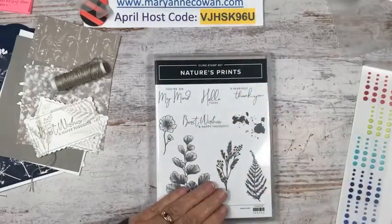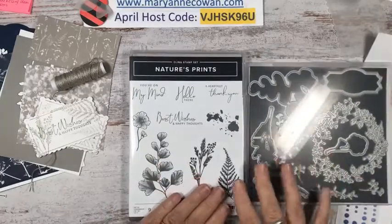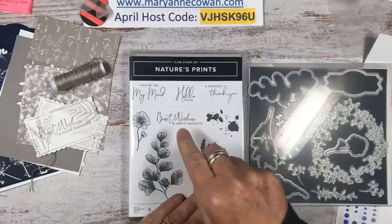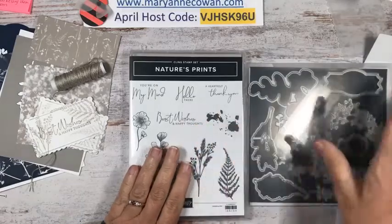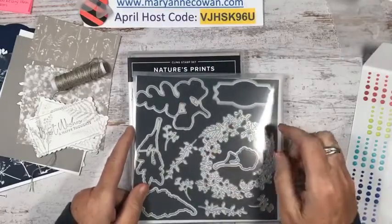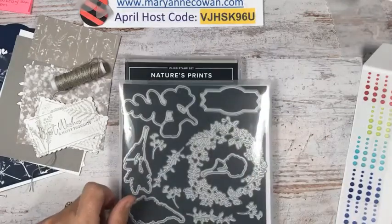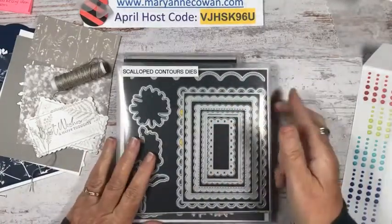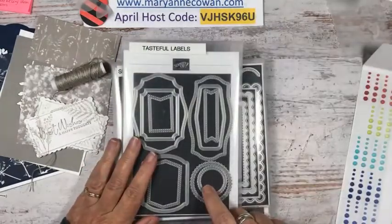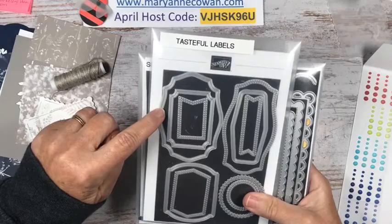Nature's Prints is the coordinating stamp set with this paper, as well as Natural Prints dies. And I've used these today, so I'll show you what they look like. The font is beautiful, just really, really pretty. I love fonts that have 2 different types of fonts, and lots of ones that you can use from stamped images. This wreath, it's kind of round, so I like it, but I cut it up. And this is really pretty. So we're using that. We're also using scallop contours. These are carrying over, and we're using this one. And Tasteful Labels, we're using the small circle. So this is going away. I cannot tell you how much I use these dies. Every week for sure. Hey Linda.